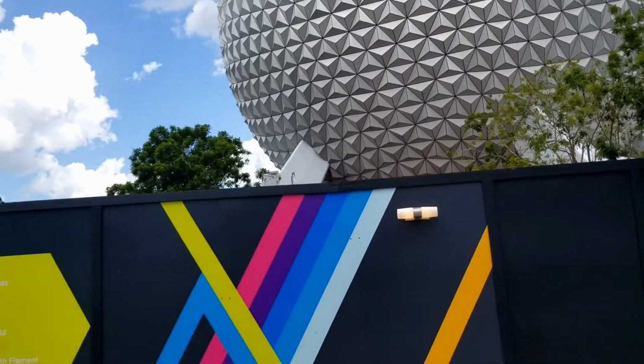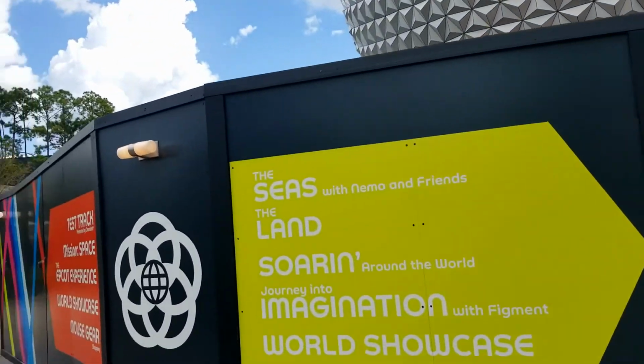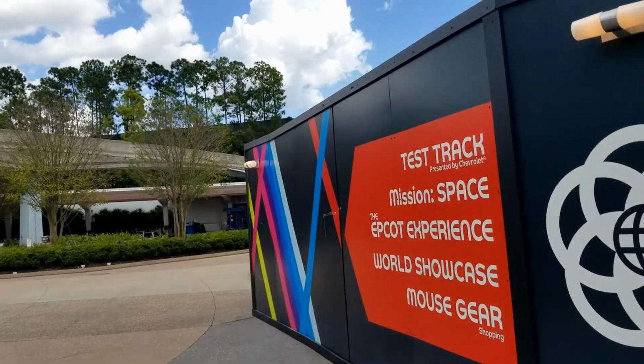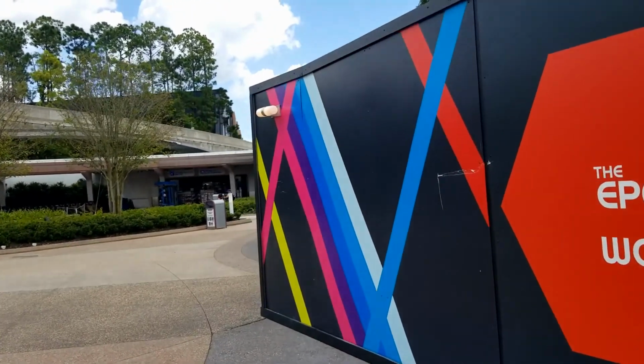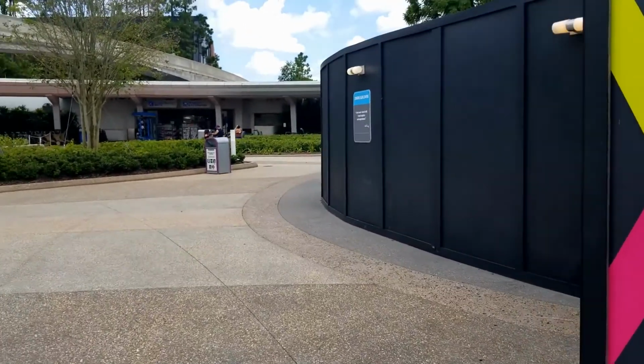There's a look at the spires. I can't wait till this wall right here comes down. Shouldn't be too much longer, but let's head in and find something to get into to put some excitement into this boring day.